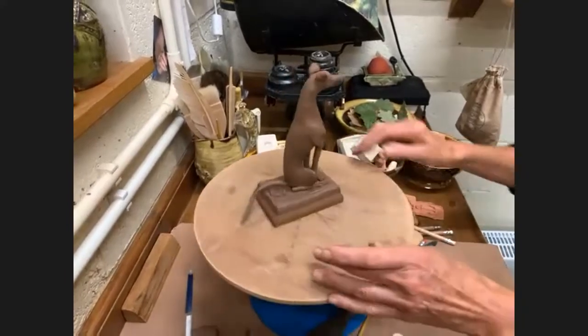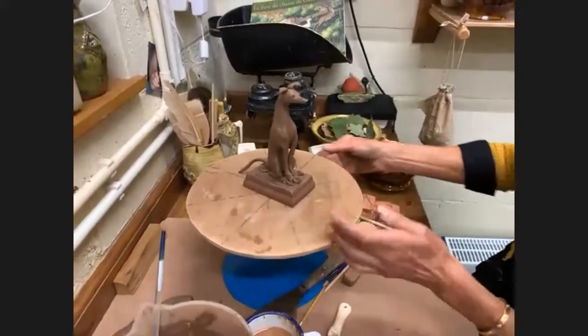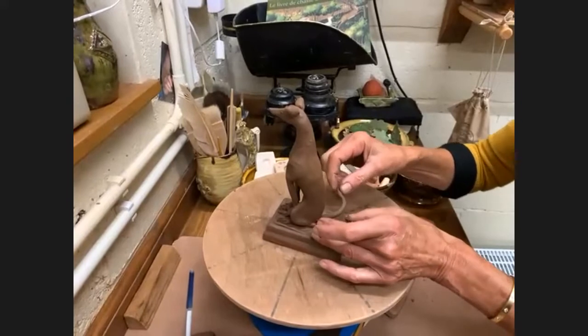Right, so I look which side I'd like his tail to loop. It doesn't really matter. Let's go this way.